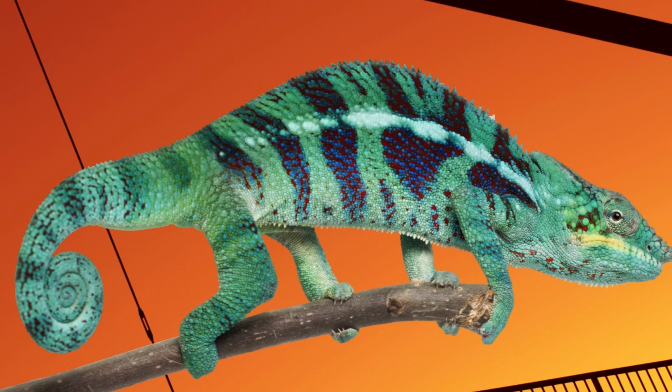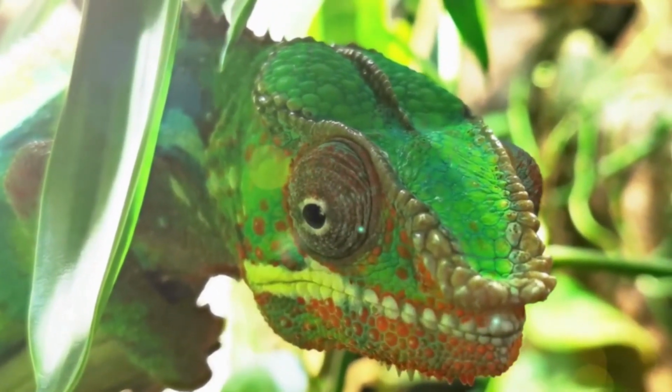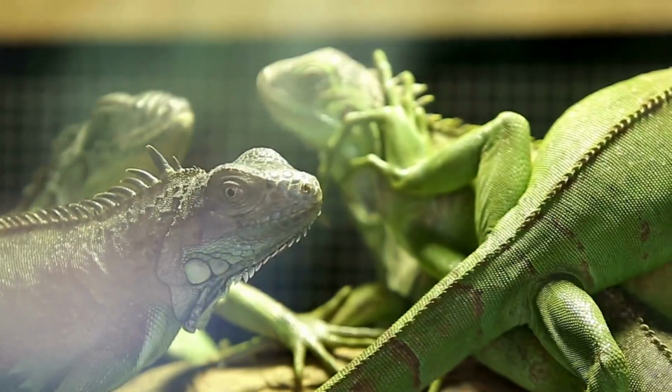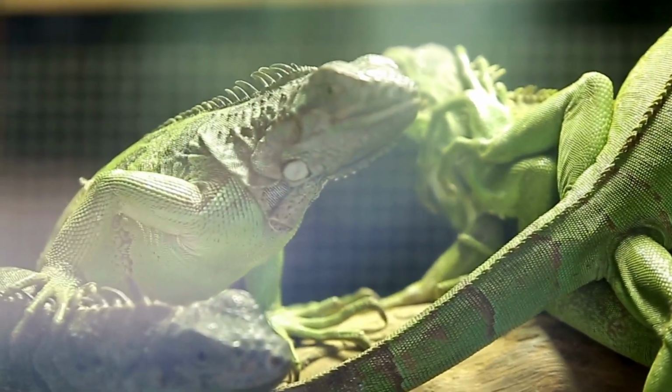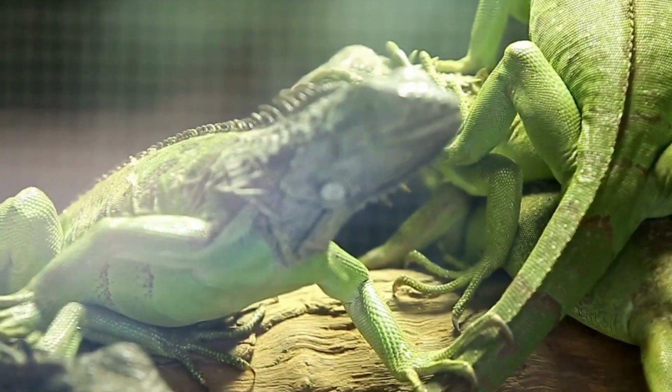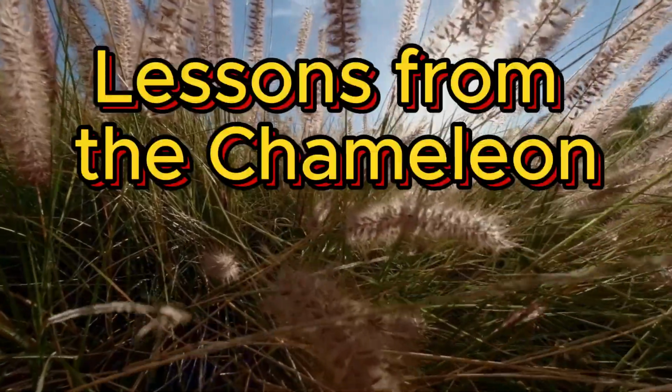Some species thrive in rainforests, others in dry, rocky scrublands. Some prefer life in the treetops, while others live closer to the ground. It's this incredible adaptability that has helped the chameleon survive and thrive in such a wide range of environments.